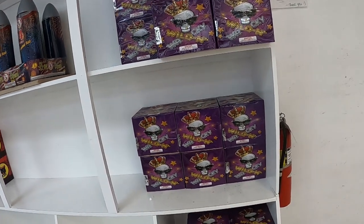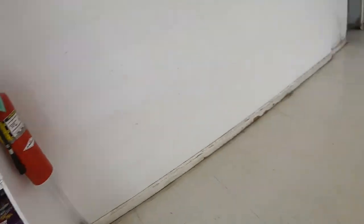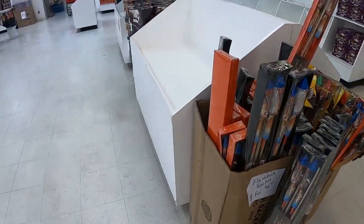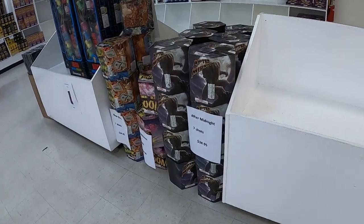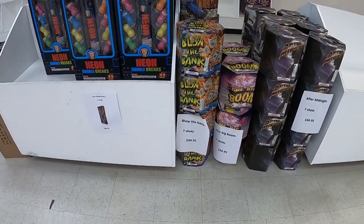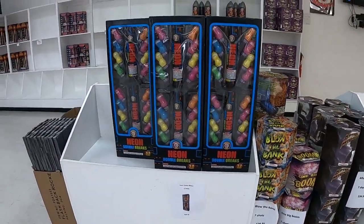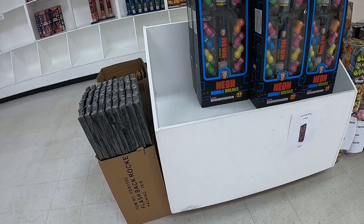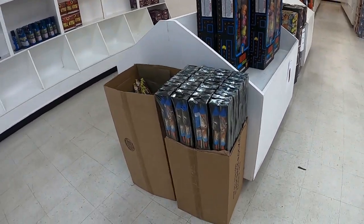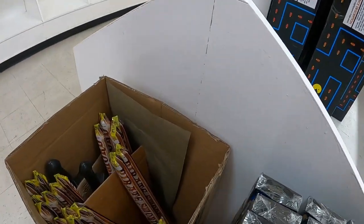Wacky, wild and wacky. There you go. So again, we've got some more novelty stuff, some rockets over here. Got a couple more cakes. After Midnight, 35, One Big Boom, and Blow the Bank, 35 and 35. We've got some double and triple break canister shells, neon canister shells from Brothers. We do have some pirate swords here as well.